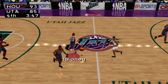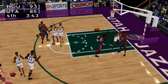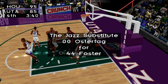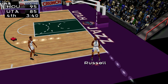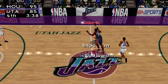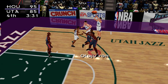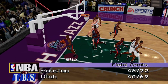Inbound pass to number 12. Maloney to Olajuwon. He goes up with a turnaround jumper. Drains the shot. Ostertag comes into the game. Stockton is checking in for Utah. Inbound pass to Anderson. Stockton goes up with a jumper. He couldn't get it to fall.